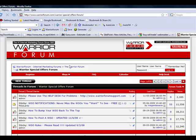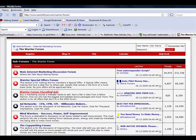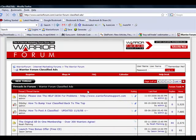You could do the same thing inside the Warrior Forum using the Warrior Forum classified ads. That will actually cost you $20 as well. So that's certainly something to keep in mind.